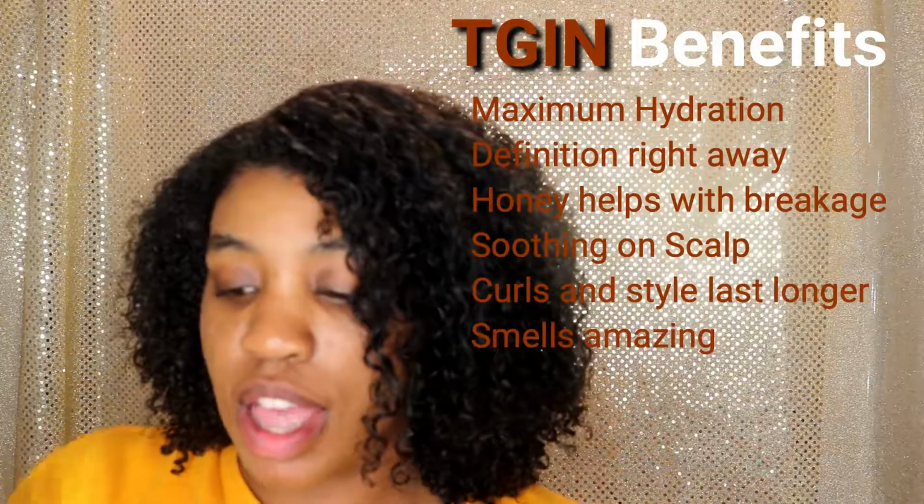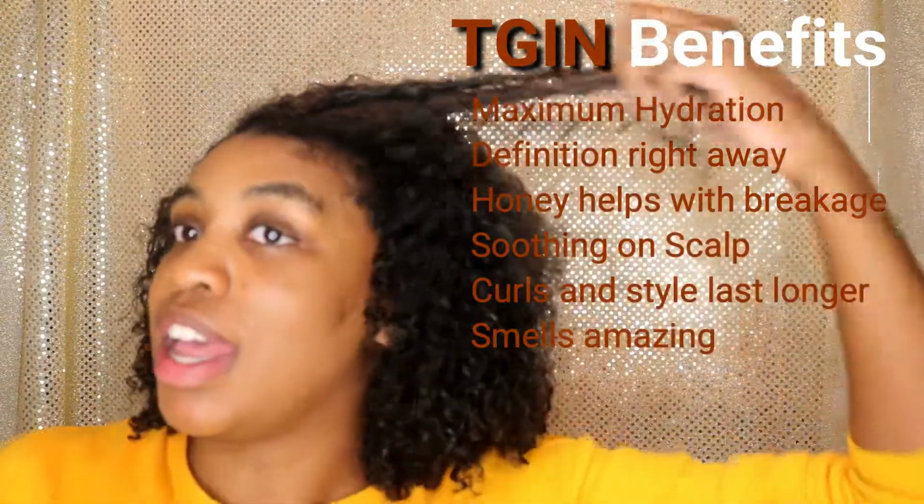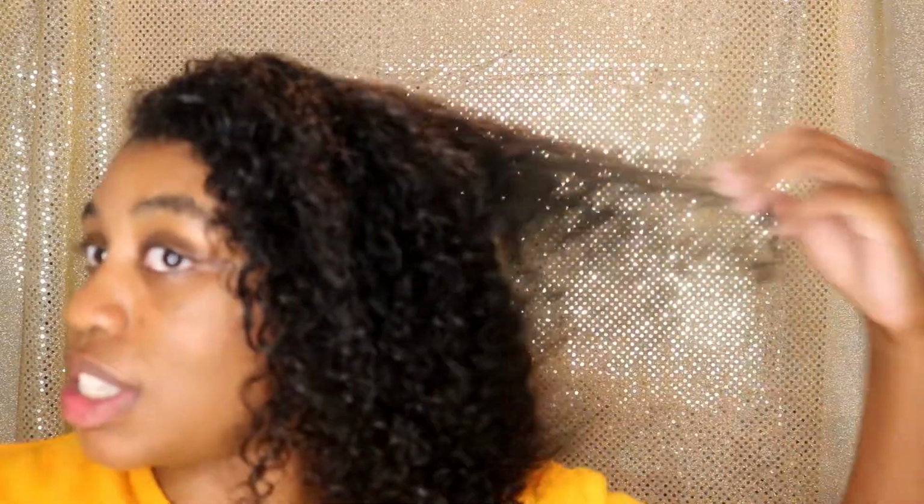Yo, I tell you. So for me, in order to get a healthy looking, nice, defined wash and go, would be starting with a great conditioner, co-wash, but mainly your deep conditioner. That makes the difference, because with the moisture and it locking in that moisture helps it to stay defined as well as stay moisturized, so your curls come out looking nice and moisturized. So I definitely would give Tgin a whole 10 up in this thing because I'm amazed by it.